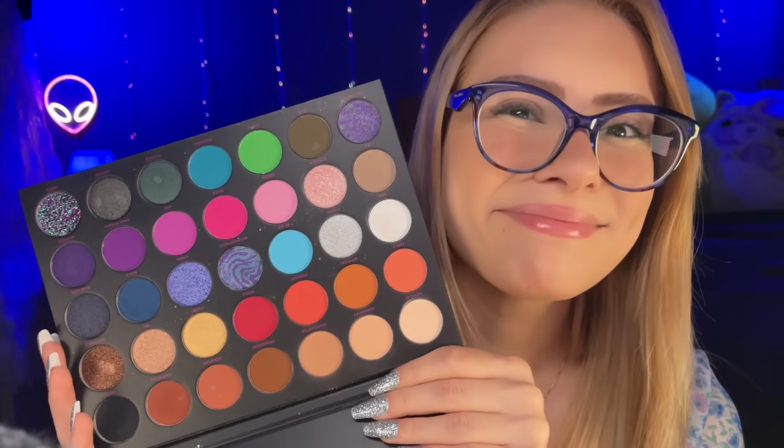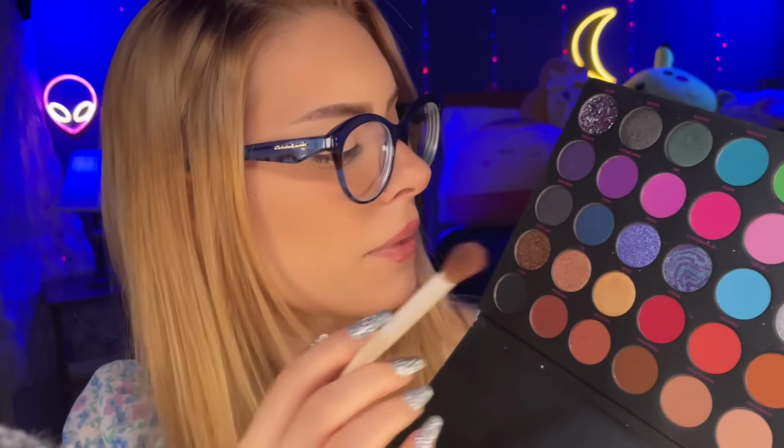Instead. Okay, we'll use this one. I'm gonna get a brush here and this is so gorgeous. I love Morphe stuff, so this is gonna work well. I think we're gonna stick with a little bit of an orange and then do a pop of blue. How does that sound? Beautiful. You have beautiful eyes, and of course your eyes are such a beautiful color too.